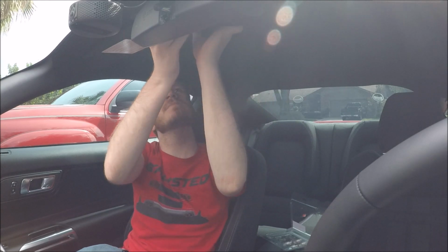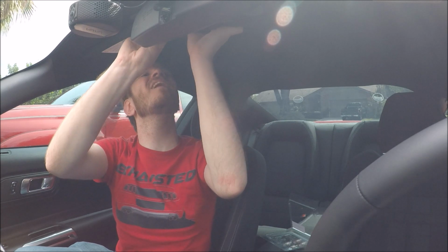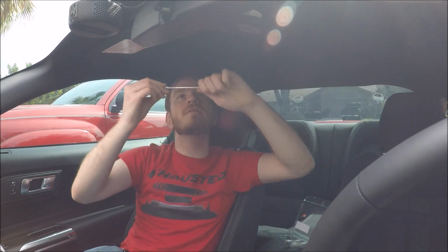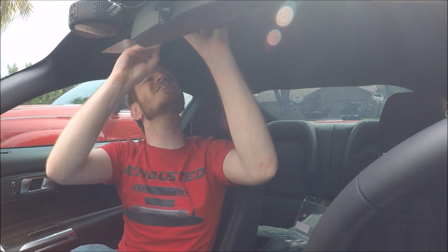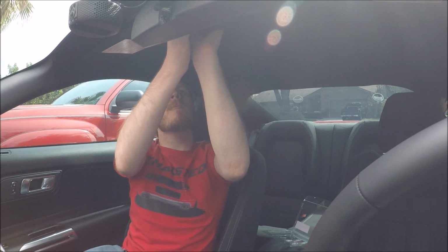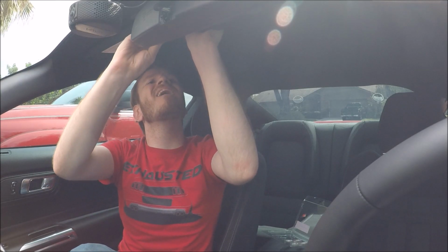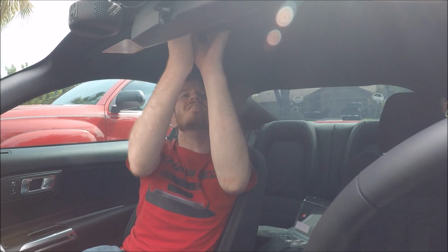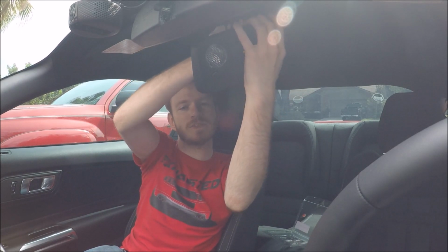Oops, that's the map light on. Trying to find that same little clip I found. Definitely helped. It's not even that it just requires strength, it just requires a sense that you won't feel like you're gonna break everything. There we go. And there we go. Sometimes it requires a mix of tactics and also some brute strength.